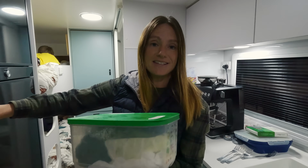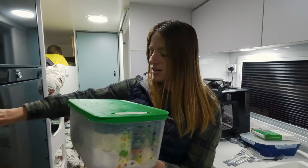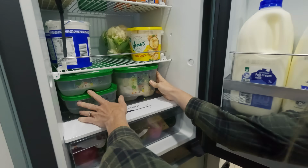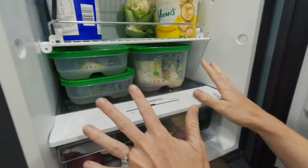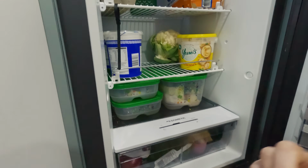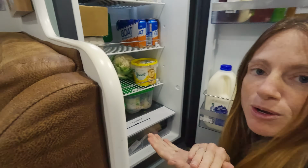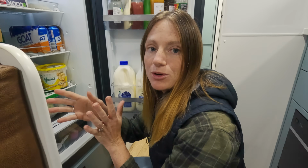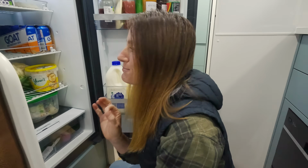These are bloody insane. I absolutely love them. So we've got those, and they fit perfectly on this shelf. So you can see here there's absolutely no wasted space at all. Another hot tip for getting the most out of those veggies is put a piece of paper towel in the bottom of the container to help absorb the moisture. That is my next best tip.